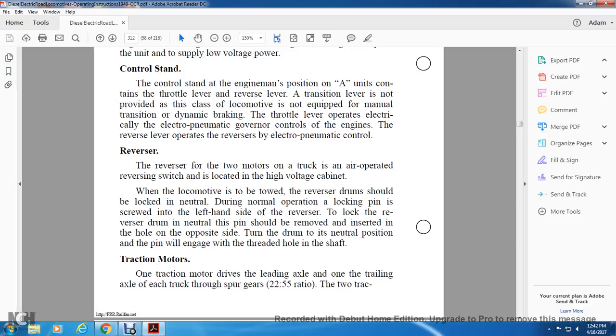Reverser. The reverser for the two motors on a truck, with its air-operated reversing switch, is located in the high-voltage cabinet. When the locomotive is to be towed, the reverse drum should be locked in neutral. During normal operation, a locking pin is screwed into the left-hand side of the reverser. To lock the reverse drum in neutral, the pin should be removed and inserted in the hole on the opposite side. Turn the drum to the neutral position and the pin will engage with the threaded hole in the shaft.